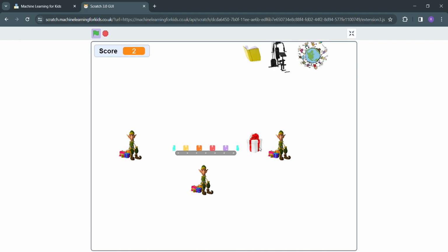Your challenge is to sort these Christmas presents into the correct sleighs. But here's the twist. In my game, you're also tackling a New Year's resolution. Players will find special gifts that resonate with their personal resolutions, making the sorting task both unique and more challenging.